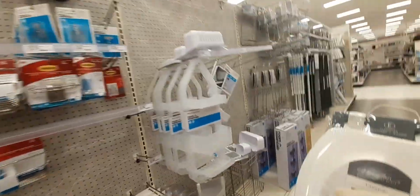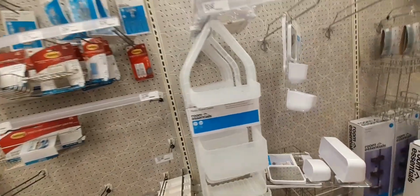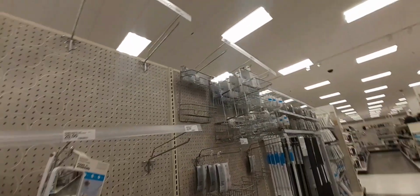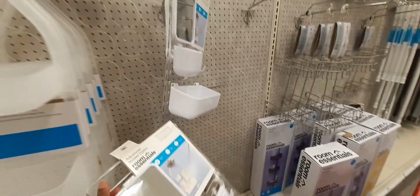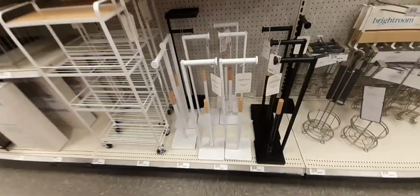Okay, y'all. Let's keep going. What is that? Oh, the thing for the shower caddy. The shower caddy here. Ooh. I like this. This one has a mirror on it. Should I get this one? Or this one? I think I want that one because it got a mirror on it. I don't know. This one has a mirror, so I'm gonna go with this one. Let's keep going. Alright, what else is over here? Nothing. This for the toilet paper holder. I don't think I need that. Nah.